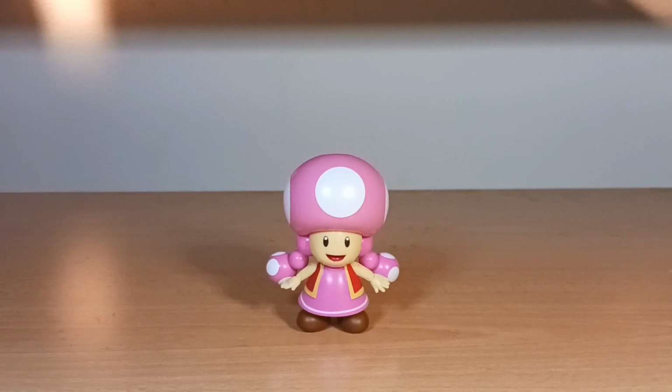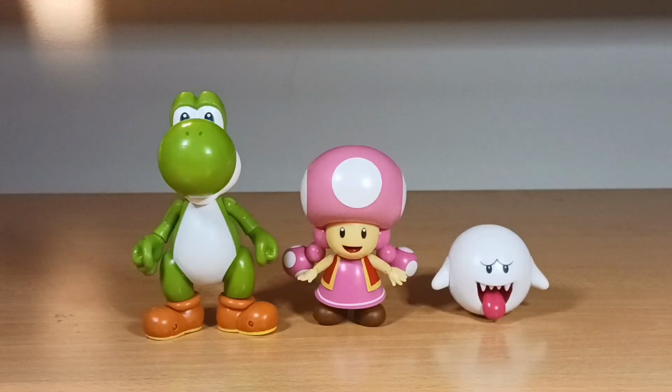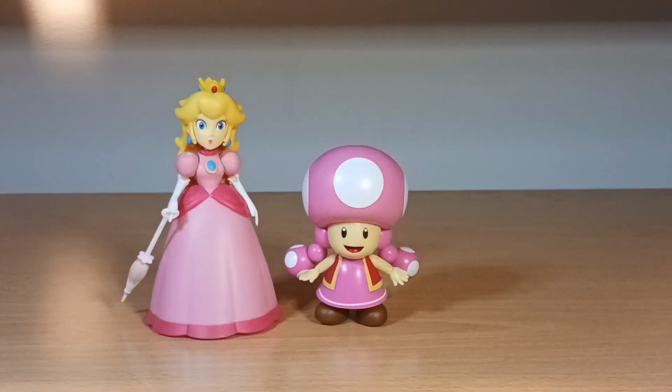Now for comparisons, I do have a couple of good ones for you guys. Here she is next to the SH Figure Arts Mario and the Jakks Specifics Luigi. Here she is compared to 2 other figures I got from Nintendo NYC, the new wave Yoshi with the toe articulation and the re-released version of the 2.5-inch Boo. Here she is compared to the new Jakks Specifics 4-inch Peach, which actually I didn't know this, but her and Peach are actually pretty close, as in she's like her maiden or something.